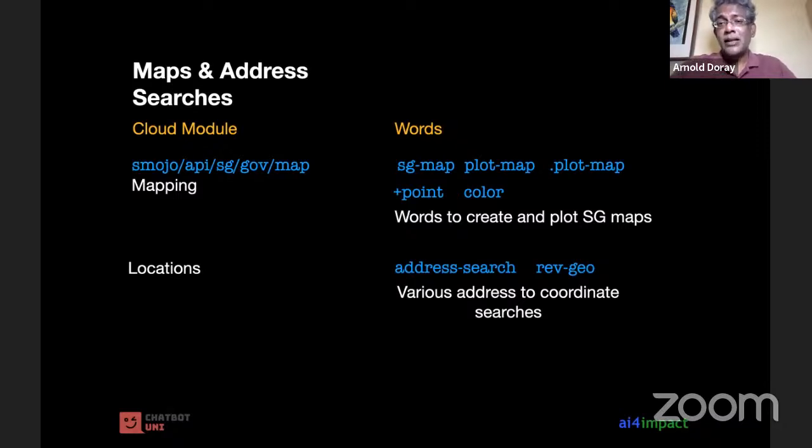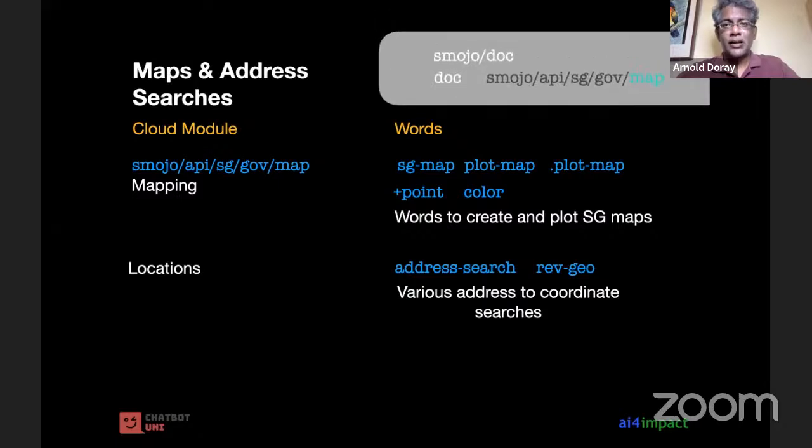For locations, there's address searches where you can search by address name, for example, let's say IMM or a certain block number, etc. It'll give you the address if there is one, or more than one hit if possible. You can search for fragments of a name as well. Okay. There's reverse geo lookup. What it does is that given a location, it tells you all of the addresses nearby that location, which are in the database. All right, so this is also pretty useful as well. Okay, and again, you can see the documentation for this under /map.